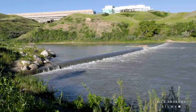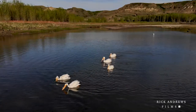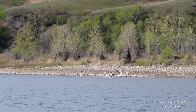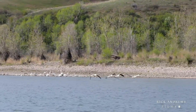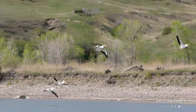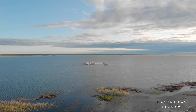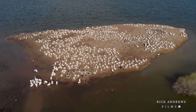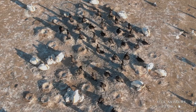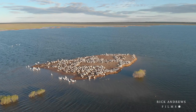As the spring runoff arrives, this part of the river now becomes too deep for them to fish, so the non-breeding adults will look for shallower fishing spots, while the breeding adults will also leave to fly to their nesting grounds a little further north. Their nesting colonies are often located on small islands in the middle of rivers or prairie lakes, and are sometimes shared with double-crested cormorants.